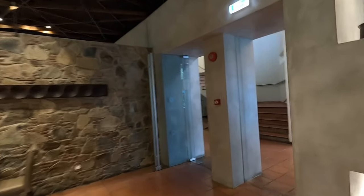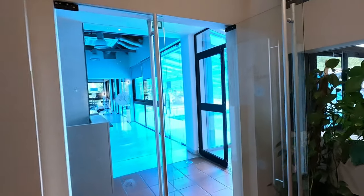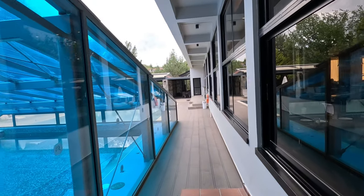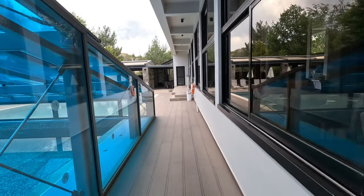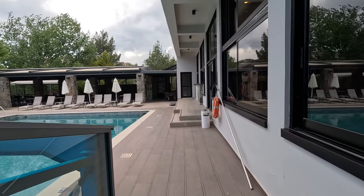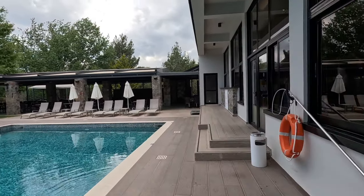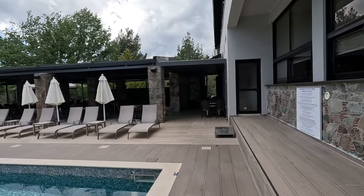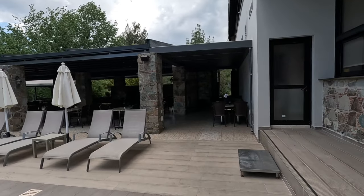Right, out the buffet restaurant, back through the terrace. Indoor pool on my left. Oh, a slope. I do like a slope. And I've just spotted another terrace, guys. Right at the end over there, you see. Let's go and have a look, shall we?